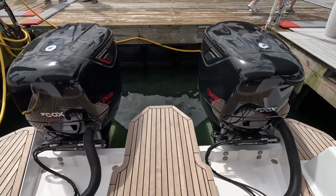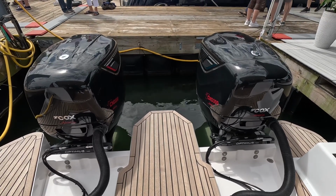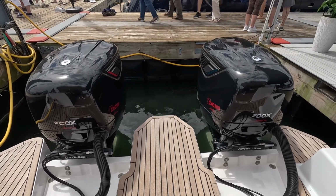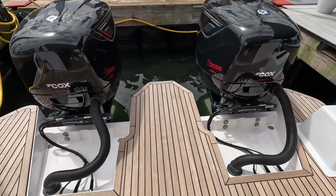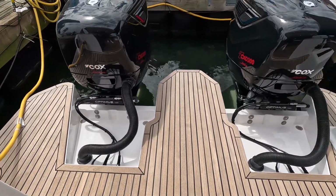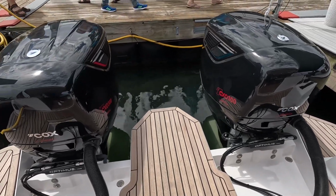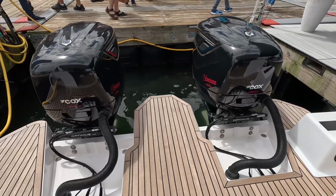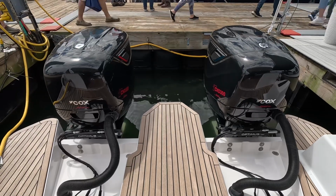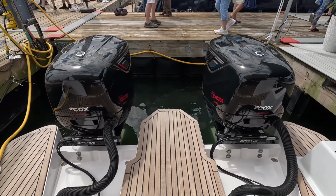Starting at the back of the vessel here, we see the twin Cox 300 horsepower diesel engines, which are manufactured in the UK. One of the great features of this boat is its fuel efficiency. It comes standard with a 475-gallon fuel capacity, giving you a range of about 500 miles. But with the optional auxiliary tank, you can extend that to 650 plus miles and a total fuel capacity of 600 gallons. This outboard configuration makes this an extremely efficient vessel, maximizing the amount of fuel you can carry and allowing for a single fuel source with no need to run a generator on a separate auxiliary tank.